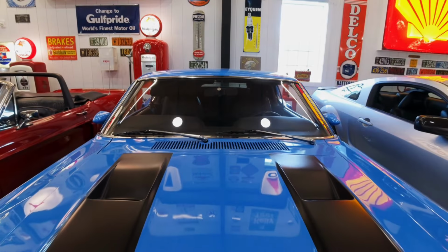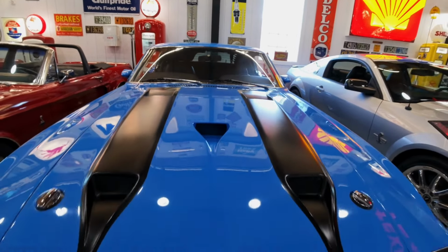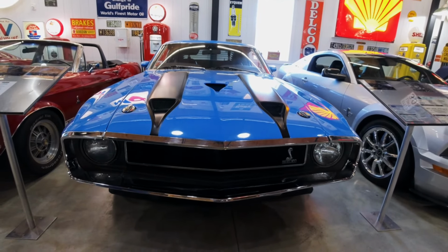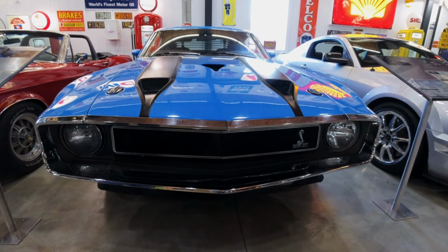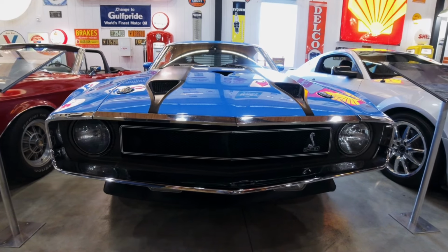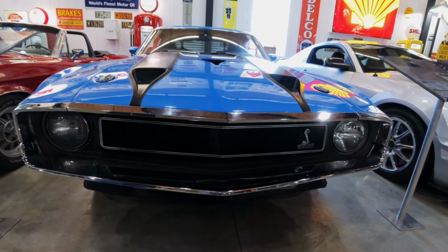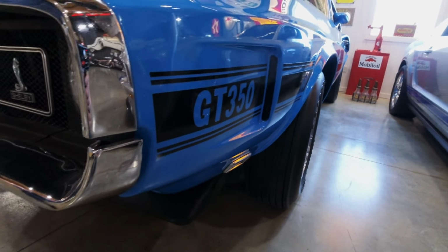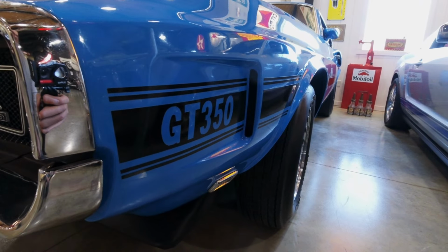So 1970, huge style change here. Still a fiberglass hood. Just look at that. He's down in Florida on vacation right now. They had heard about this car, so he went to look at it. He was really pleased with what he saw, and he decided he was going to try and buy it. It has 60-some thousand miles on it.